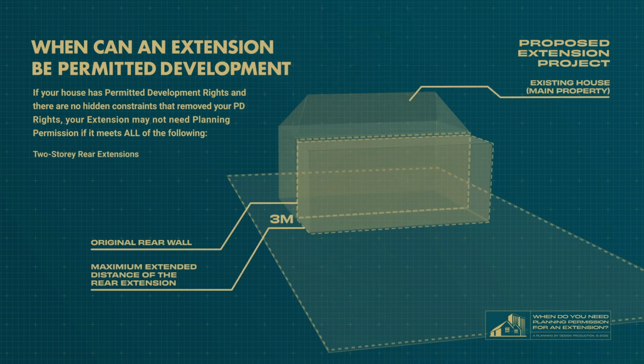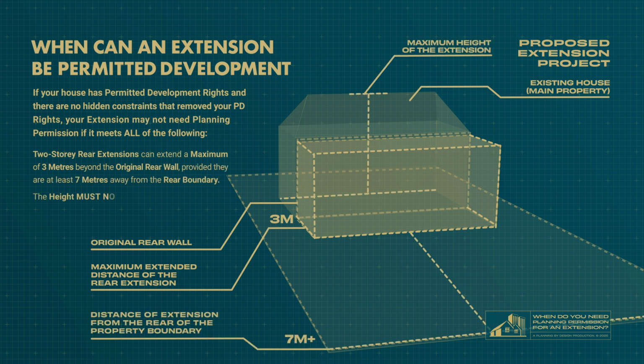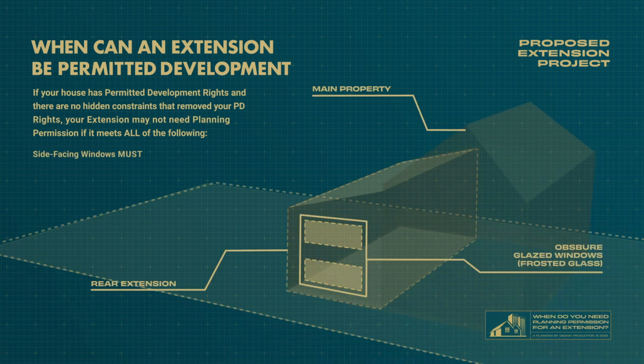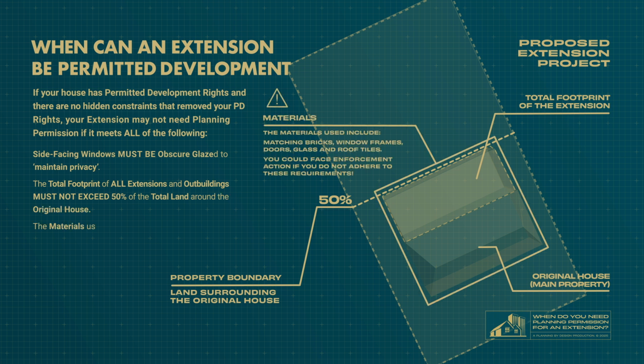2-story rear extensions can extend a maximum of 3 meters beyond the original rear wall, provided they are at least 7 meters away from the rear boundary. The height must not exceed the existing house, and the roof pitch must match the original roof. Side-facing windows must be obscure glazed to maintain privacy. The total footprint of all extensions and outbuildings must not exceed 50% of the total land around the original house. The materials used must be similar to those of the existing house.